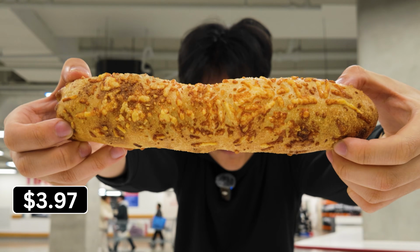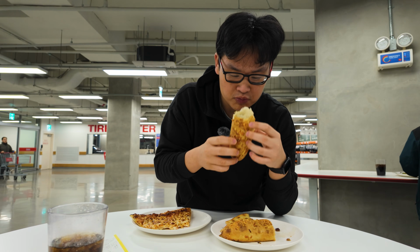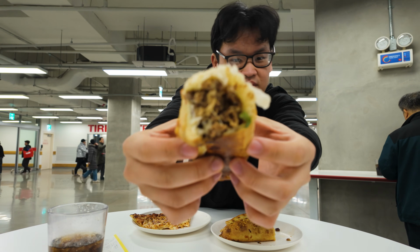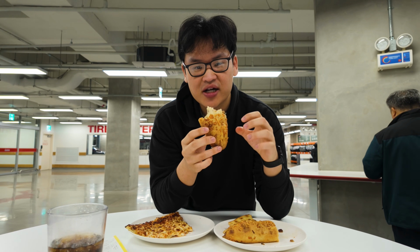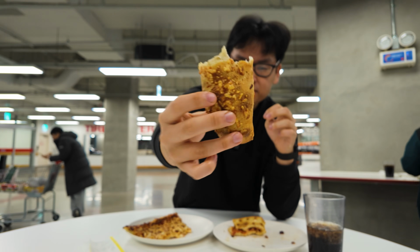Then came the pork bake for 5,700 won, a twist on the American chicken bake. It smells like a Korean stew. There's pork, cheese, scallions. The flavor reminds me of a seolleongtang. Wow, this one's super juicy. I like this one. There is a bit of sweetness in here, and combined with the umami from the cheese, it tastes pretty good. This was easily the standout item. I'll give the pork bake a B, because this is a lot better than the chicken bake.